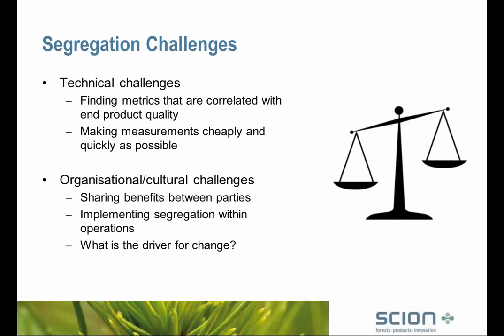Probably the biggest challenges I could see, not that the technical challenges are simple, are actually the organisational and cultural challenges. As I mentioned, we have a fragmented value chain, so we have growers and processors. A big challenge is actually how do you share the benefits between the parties. If a benefit occurs to the processors because they get better quality logs, they get fewer rejects, and therefore they get greater value, how do they then turn around and share those benefits with the forest grower who provided the better quality material? It only seems fair if you grow a better product, you should be rewarded for it.